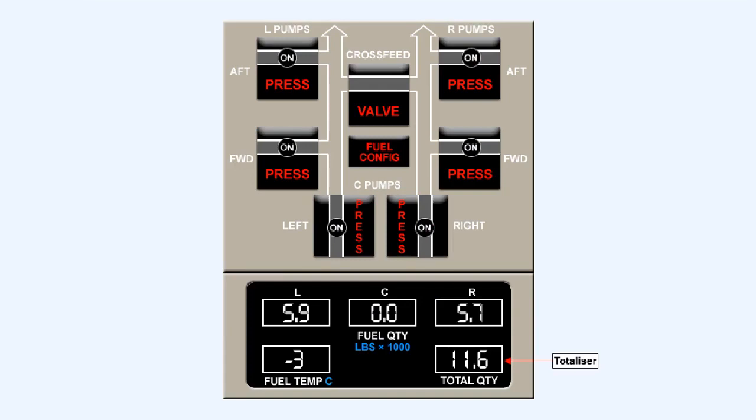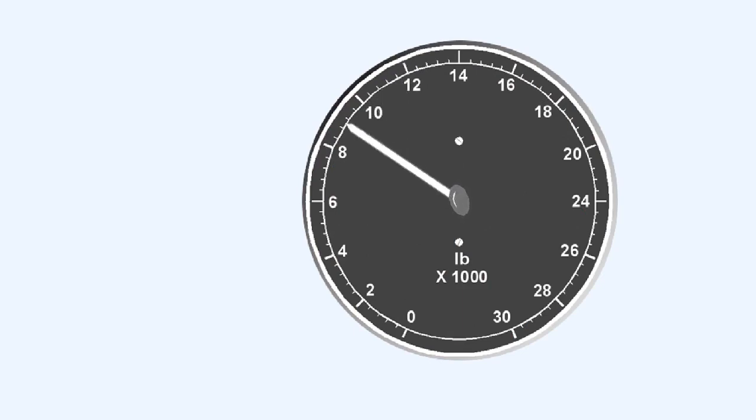Fuel gauging systems can incorporate an additional indicator known as the fuel totalizer, which can indicate the sum of all of the tank quantities. In the event of a gauge failure, the fuel gauging system will fail safe and drive the needle of the failed indicator slowly to the 0 position.